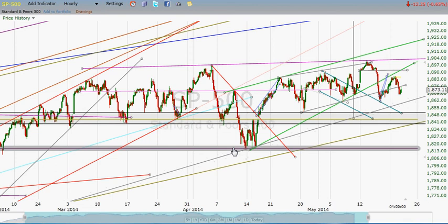So if we were to head down and reach, say, 1792, then I would say that should set the wheels in motion for a trip down to the 1730s minimum. I don't mean that's the lowest it can get. I mean that is the point at which you say to yourself, this is the minimum expected move. It could go lower, but 1730s.